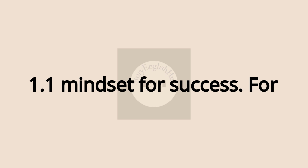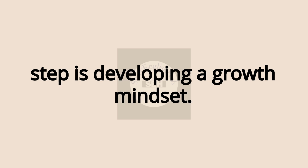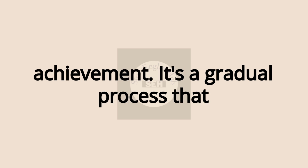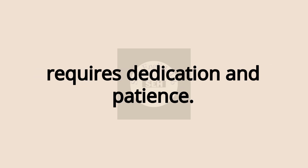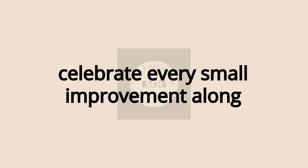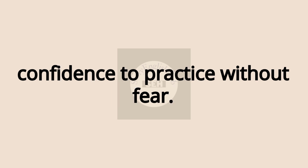1.1 Mindset for success. For beginners, the first and most crucial step is developing a growth mindset. Fluency in English is not an instant achievement. It's a gradual process that requires dedication and patience. Avoid perfectionism. Instead, celebrate every small improvement along the way. Learning to embrace mistakes as part of the journey will give you the confidence to practice without fear.